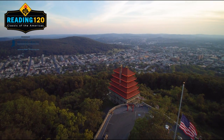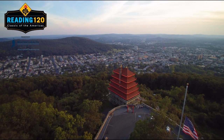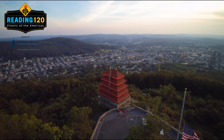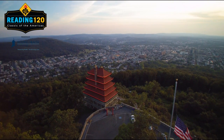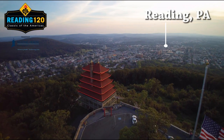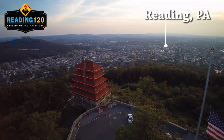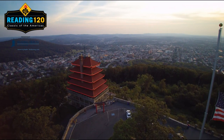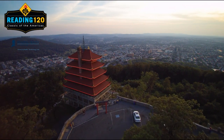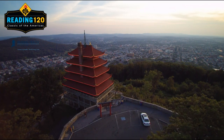When our Reading 120 racers reach the penultimate switchback before the final turn toward the King of the Mountain sprint line at the William Penn Memorial Fire Tower, which is a mile away from the pagoda along the summit ridge of Mount Penn, they will be confronted with the final steep climb, and then the amazing structure of the pagoda will loom large just in front of them. Here are some interesting facts about the pagoda.